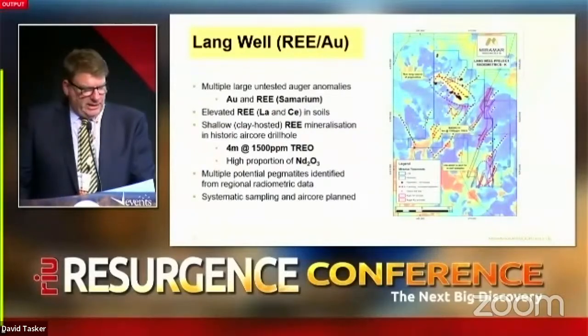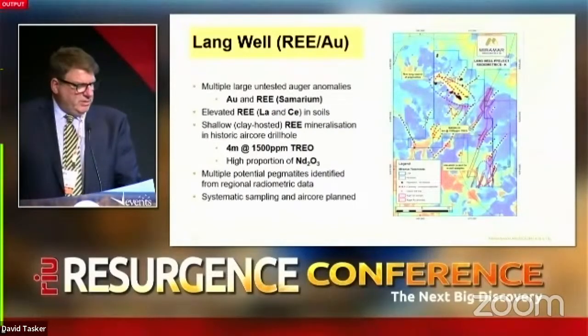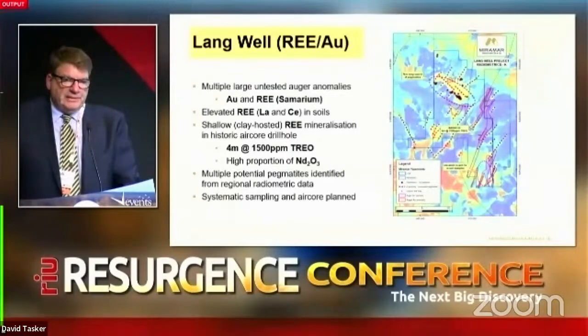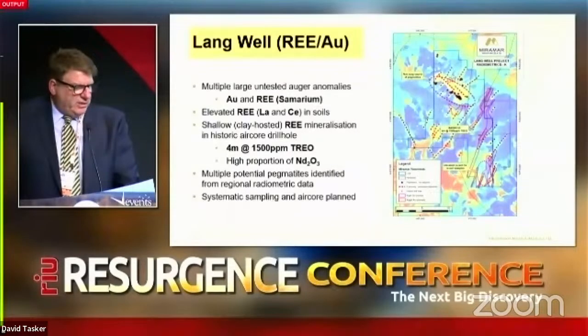Finally, our Langwell project's in the Murchison, sits in between the Deflector and the Golden Grove operations. It's a high metamorphic grade greenstone belt. There's quite a lot of pegmatite outcrop through here. And looking at radiometric anomalies, it looks like there could be even more pegmatite undercover. It's probably not lithium pegmatite. It's more likely to be rare earth pegmatites, given its location.